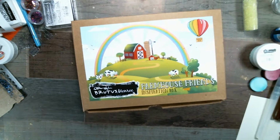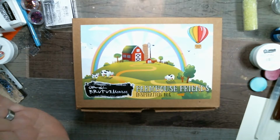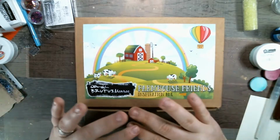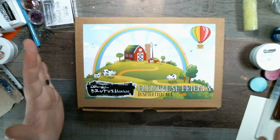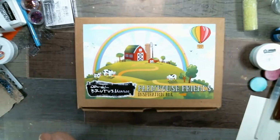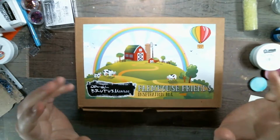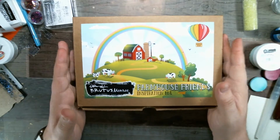I'm not usually live on Mondays, but the inspiration boxes started shipping today. And oh my goodness gracious, I had to come on and show you the inspiration box because it's just so incredible. I think we only have like 22 of them left, because we added 100 more this month. We're trying to play around with numbers and how many make sense. We obviously don't want to add too many because that's silly. We want to be smart about what we're adding to the website.